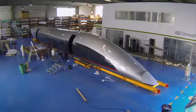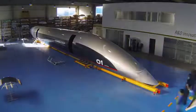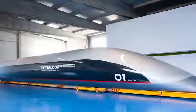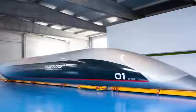By using cutting-edge technology, we're transforming mobility as we know it. It's been a pleasure being part of the process from the beginning, from designing the capsule to manufacturing, assembly, and final delivery. Together, we have built the world's first Hyperloop passenger capsule. And now we're sending it to our research and development facility in Toulouse for integration and testing.